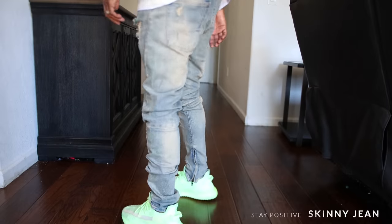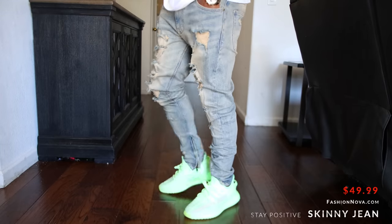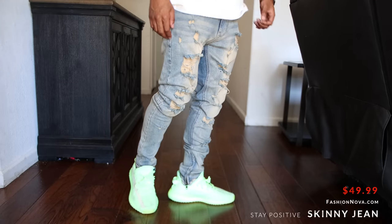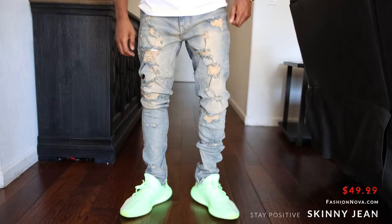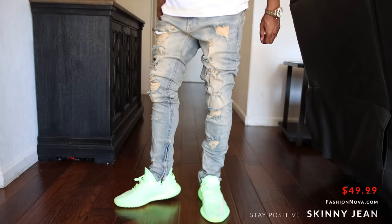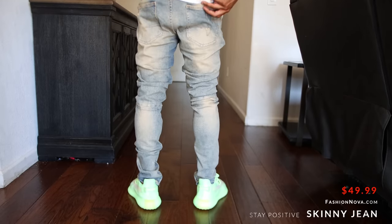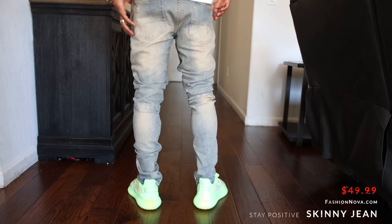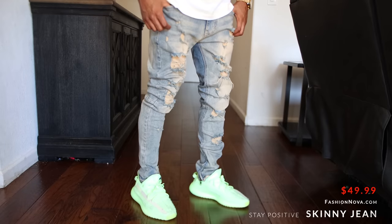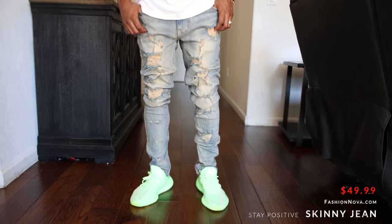Next, we have the Stay Positive Skinny Jeans in a vintage blue wash. These are $49.99 on the website, and also I wear a size 32 and they fit true to size. I actually love how these fit. They got distressing on the front, none on the back. Just on the back pockets, a little bit of distressing, but nothing too heavy like the front. Also, you have this sort of tan washing on the front and on the back.